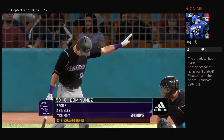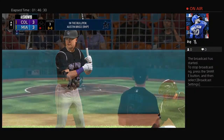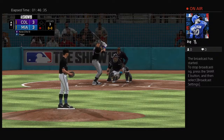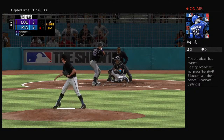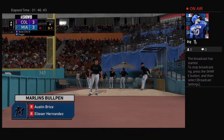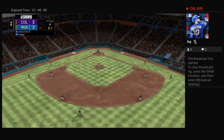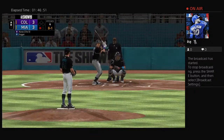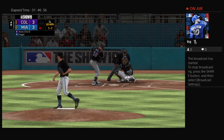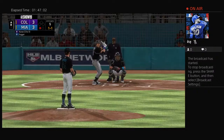In now for Colorado, number 58. He's 2 for 3 thus far. He's ready. Here's the first offering. Right there for strike one. Marlins have some action in the bullpen now as a right-hander is up and throwing. That misses wide. 1 ball and 1 strike. Bases are empty, 1 man out.